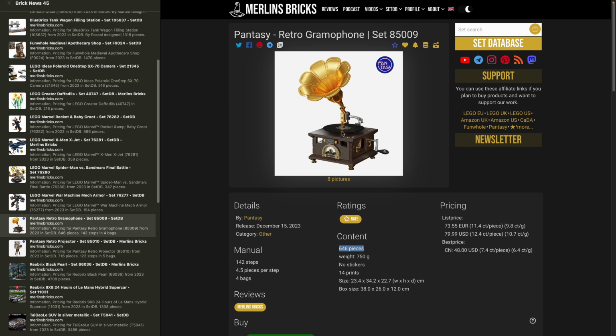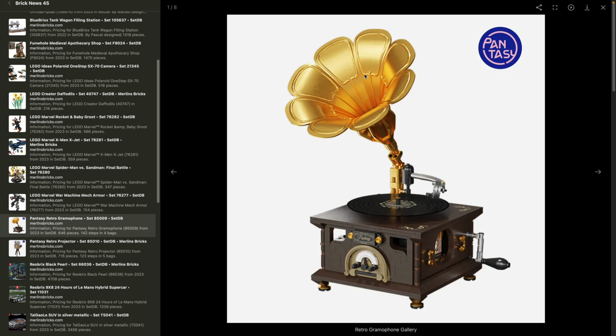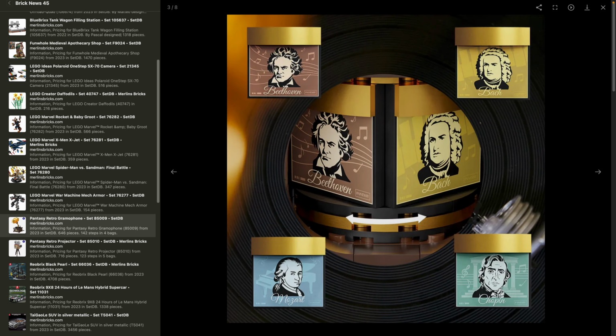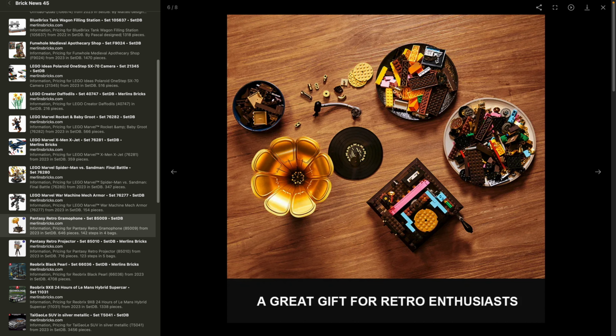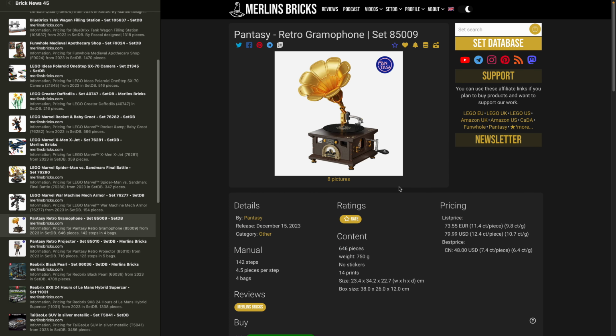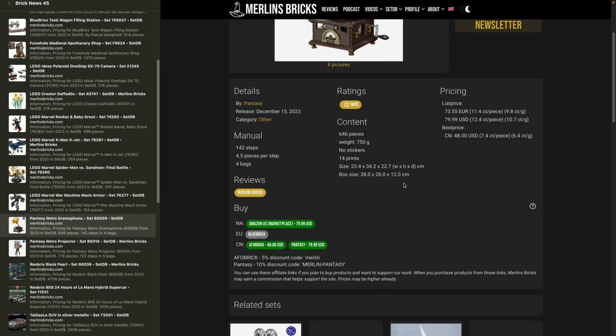But it's still pretty pricey. However, I mean, you have a lot of custom pieces in there that are not very common. You have a ton of prints. There are no stickers in the set. There's a lot of interesting functionality. So if this gramophone and classical music is your cup of tea, then I think, yeah, you should have a lot of fun with the set. Actually, we have published a review on this one. I will come to that in a second.